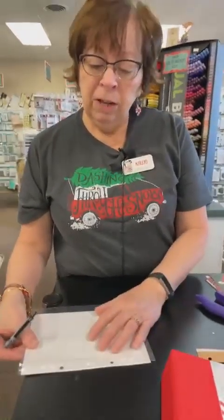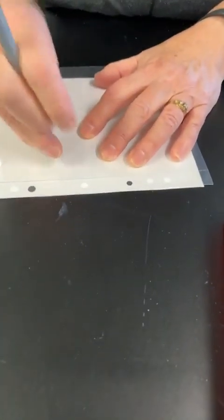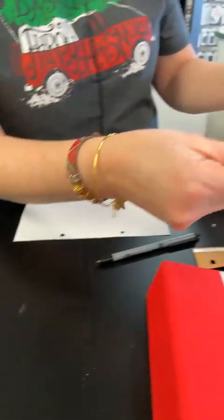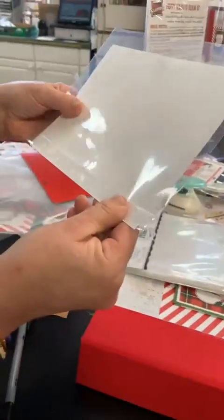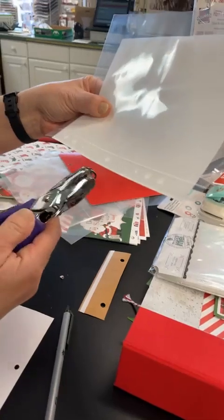So anyway, for your pages, what I do is I'm just going to mark where I want to punch my holes with a marker or a pen or something, and these kind of dent in, so you can mark them pretty easily. Then I find it easier to punch it against a piece of paper to give it a little bit of firmness when you punch. So now you're punching the plastic sleeves. Yep, now we're going to punch the plastic sleeves, because you do have to make new holes for those.